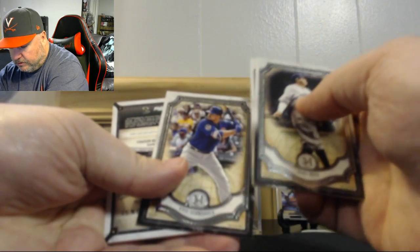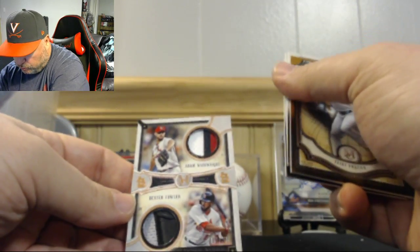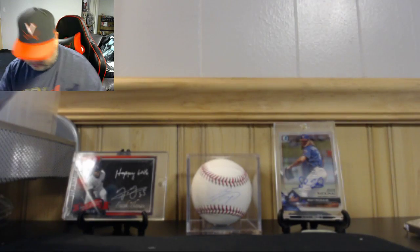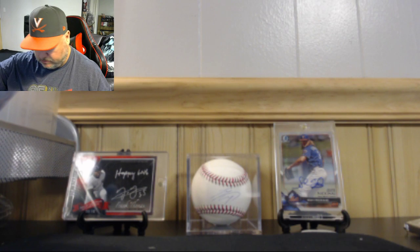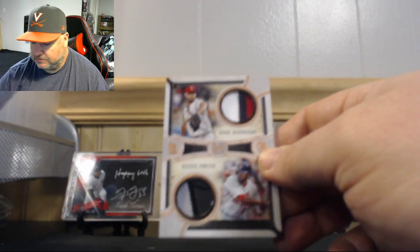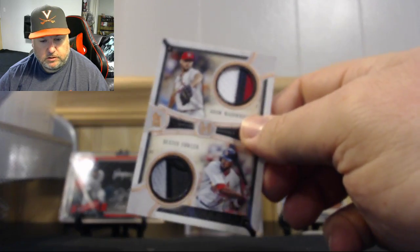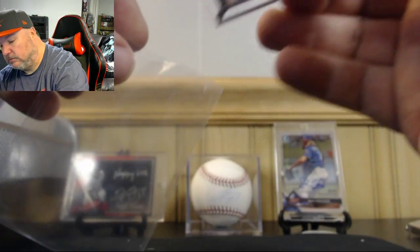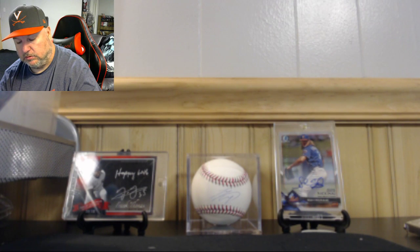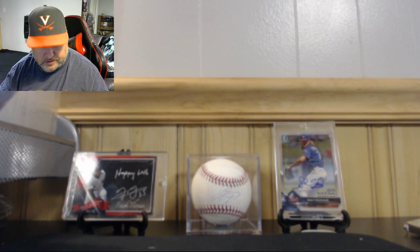Babe Ruth, Braun, Cal Schwarber, gold cards, Clint Frazier, and then I got a dual patch, 2-player, just patch. Numbered to 35, it looks like. Yeah. My old eyes. Adam Wainwright and Dexter Fowler. Pretty patches. Really pretty patches. But it is what it is. So nothing too crazy today. Jeez, can't find the right size.